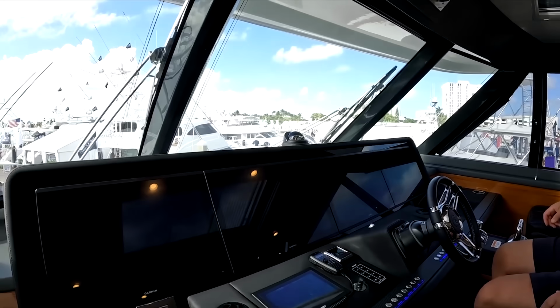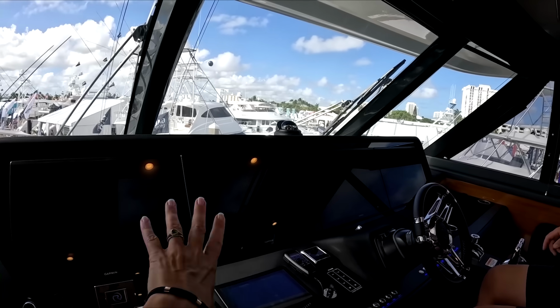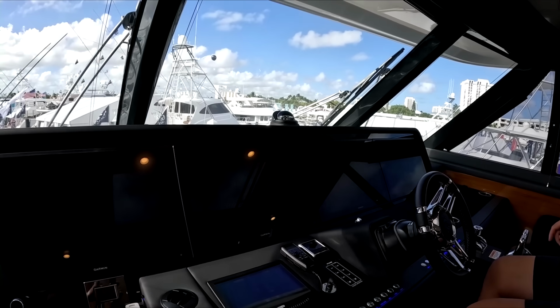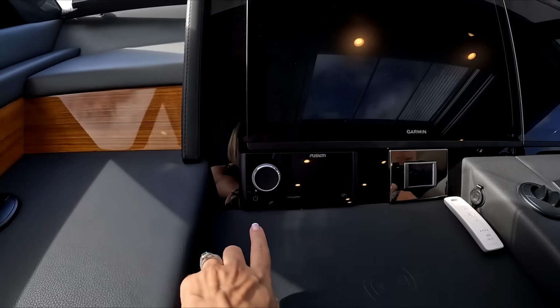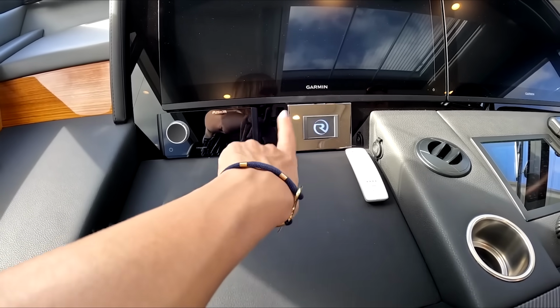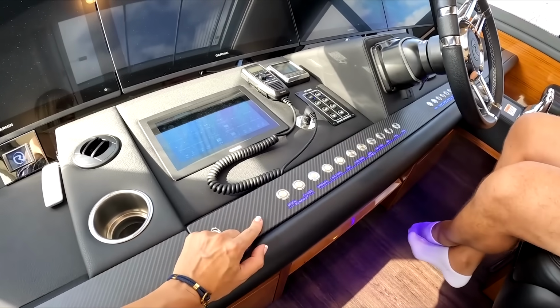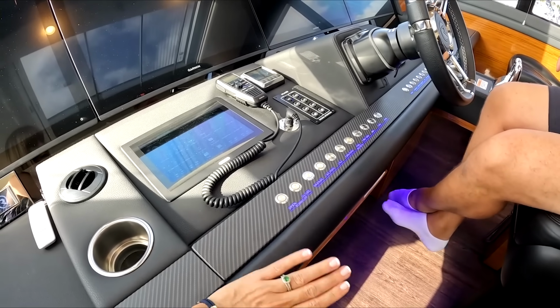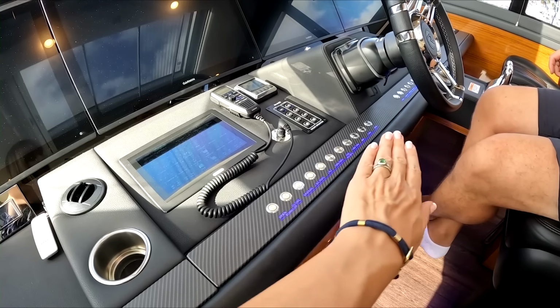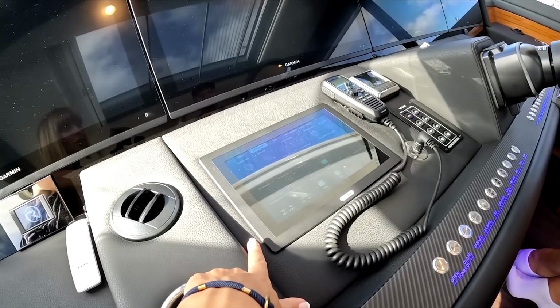All right. So we have four large Garmin displays right here, which you can change and put whatever you want on. Then we have our Fusion stereo right here. Some kind of a control thing there, not sure what that is. Then we have a cup holder, and then it's a really slick helm with everything just being perfectly integrated. I really like the blue lighting. We have a C-Zone management system here.